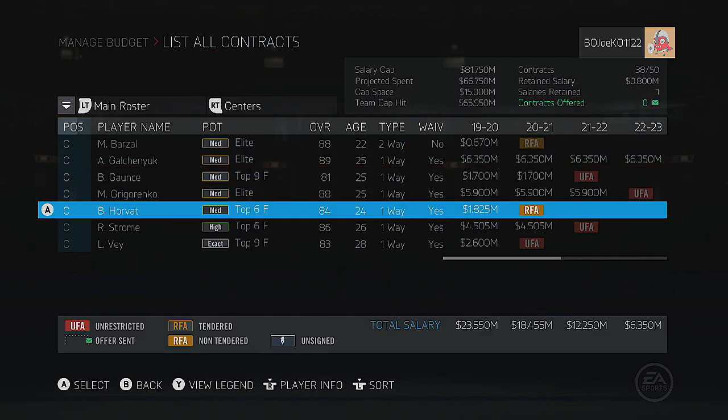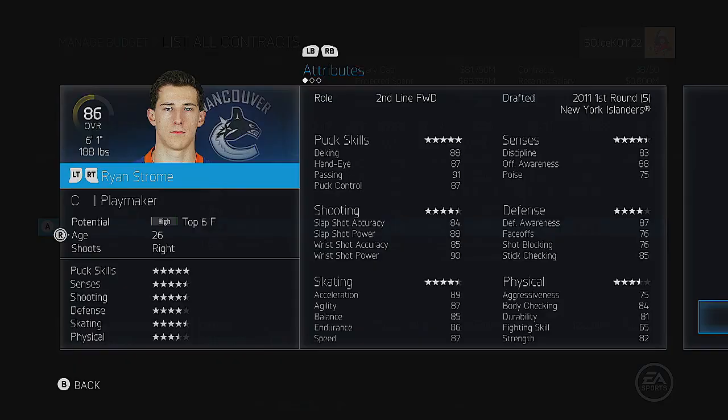And the other trade that we did make was with the New York Islanders. We picked up Ryan Strome from them. Now he's 26, but he still has one more year of getting better. He's 86 overall. We wanted to get somebody a little bit better than Berglund, because Berglund's puck movement skills were in the mid 80s everywhere. As you can see, Ryan Strome is definitely a much better increase to that. His puck movement skills are high 80s. His passing is in the 90s. His offensive awareness is 88. Good discipline. He's a decent defensive player. He's got good defensive awareness. His shooting category is a lot better than Berglund's was as well, and skating just as good.